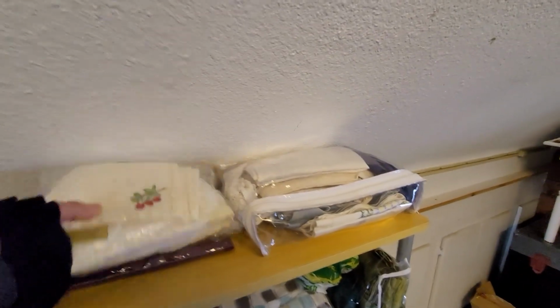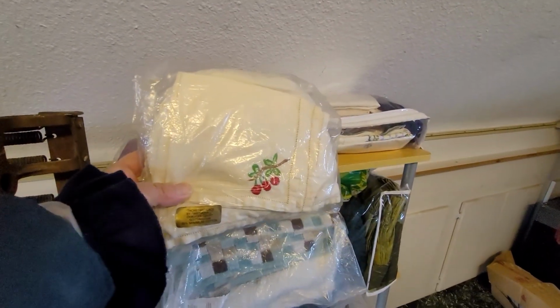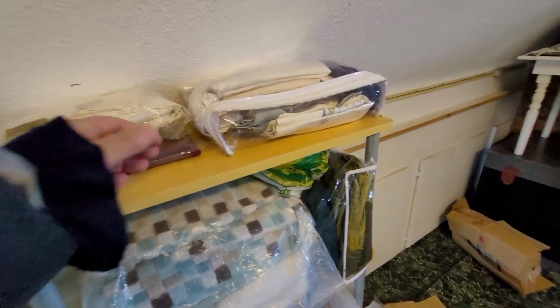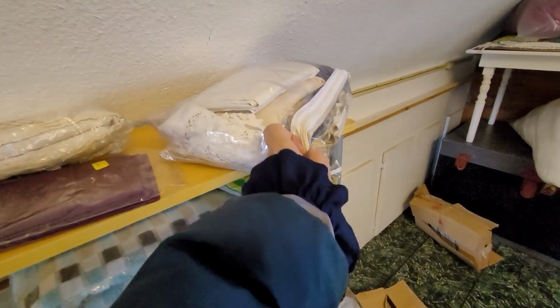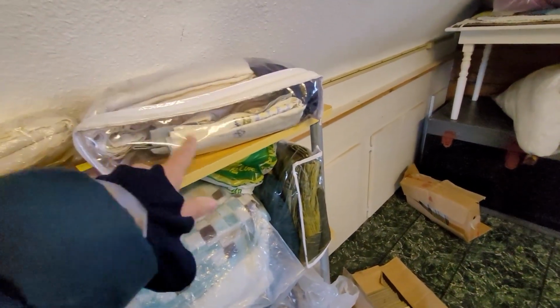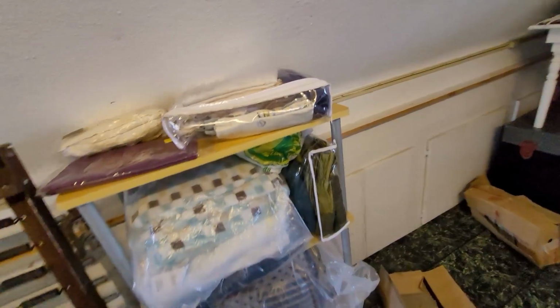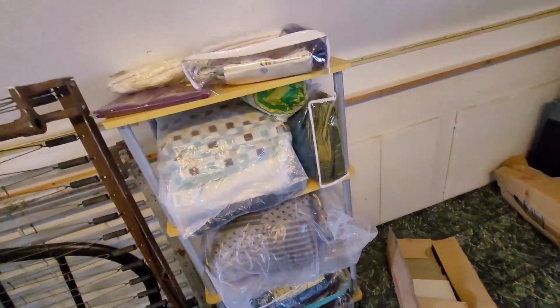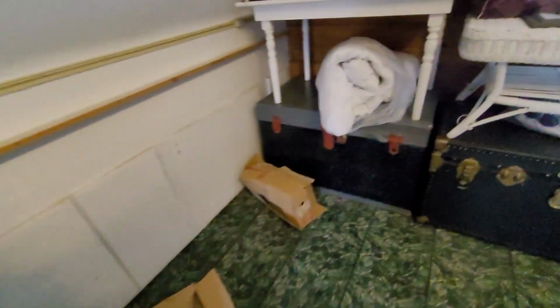This is kind of sentimental, a tea cozy and a napkin. Mine was my mom's. Brand new pillow cases, which I never used. They're little embroidered things, and yeah, I don't know about that. The shelves, we probably can get rid of those too.